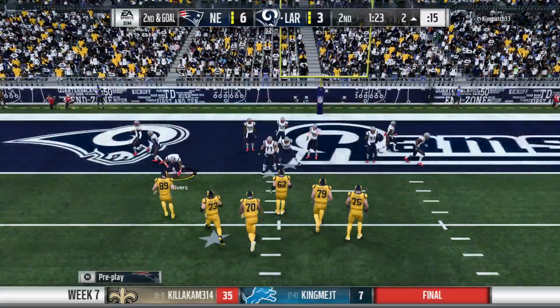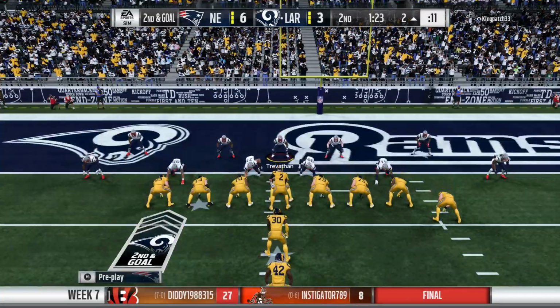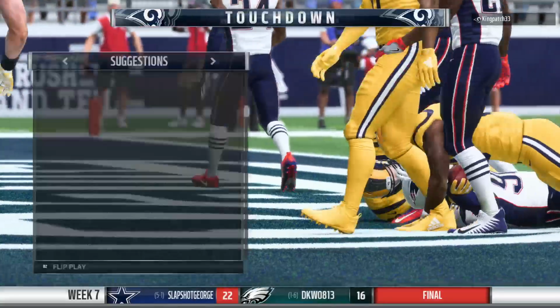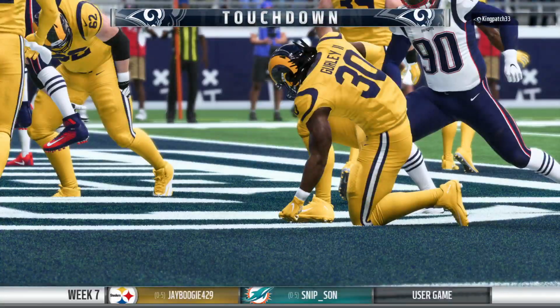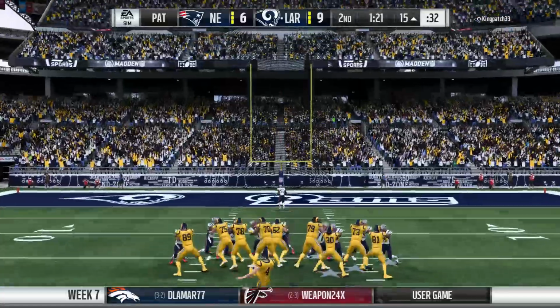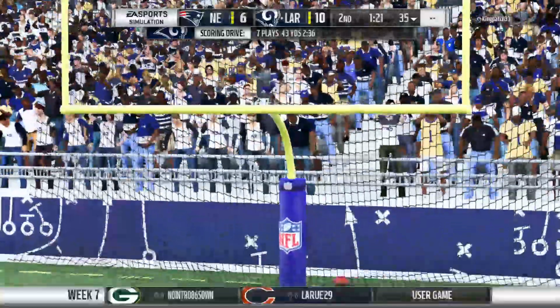Second and goal, and they will try again from the 2-yard line. They'll try and push it in with Gurley. Todd Gurley, his 5th touchdown now on the year. And the Rams are in for 6. And he'll bang that one through.